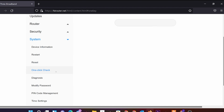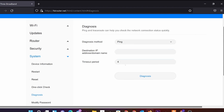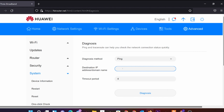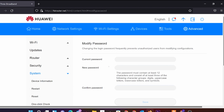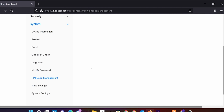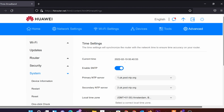So if you have some issues, of course you can go here and reset the router or restart it. If you have temporary issues, I recommend restarting it first, and then if that doesn't work, reset it to factory. If that doesn't work, follow all the steps again and make sure you've covered everything you can. If that doesn't work, just go ahead and phone 3 and let them know. They'll be able to guide you as well.